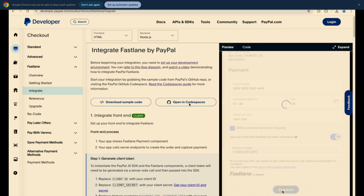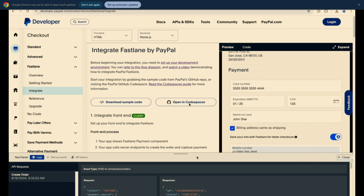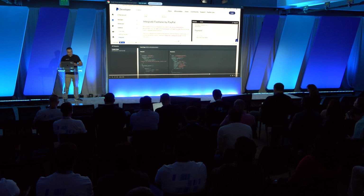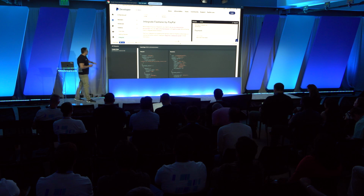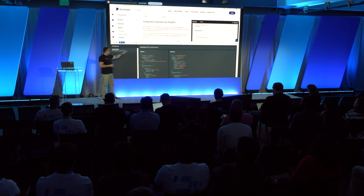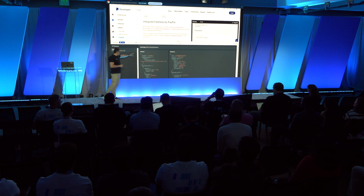And once that process is done, it will create a request to our server and complete the process. So I want to show you this one, and this is one of my favorite features there too. We also created this test panel here. The moment that we made that request, you can come here and see the actual object that we sent in our request and what came back from the response as well.